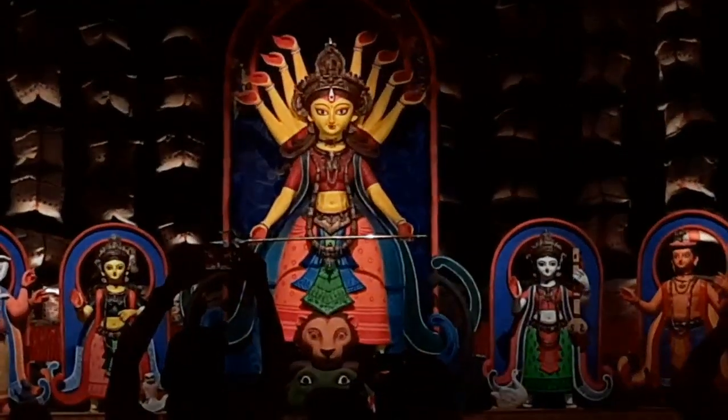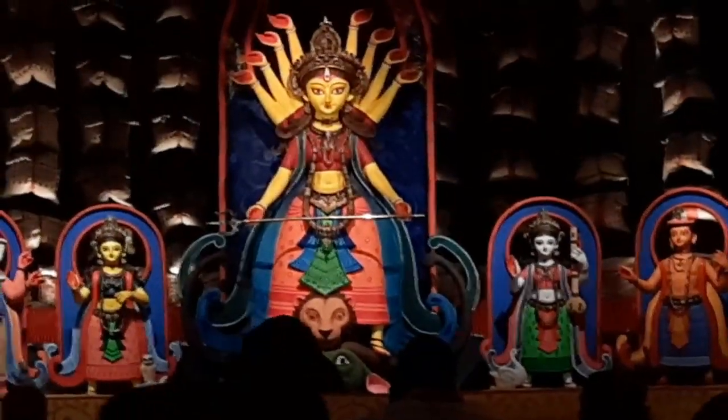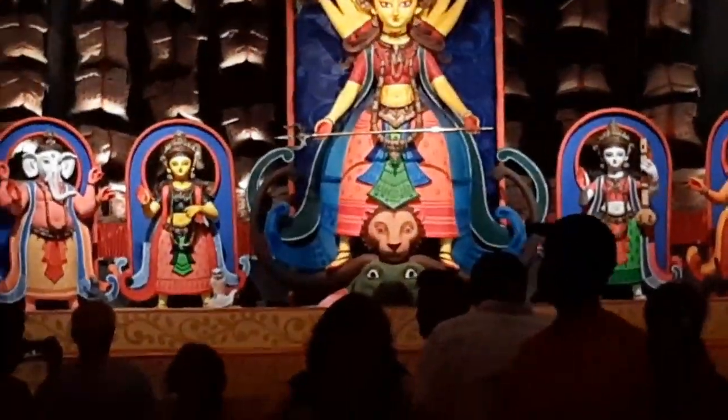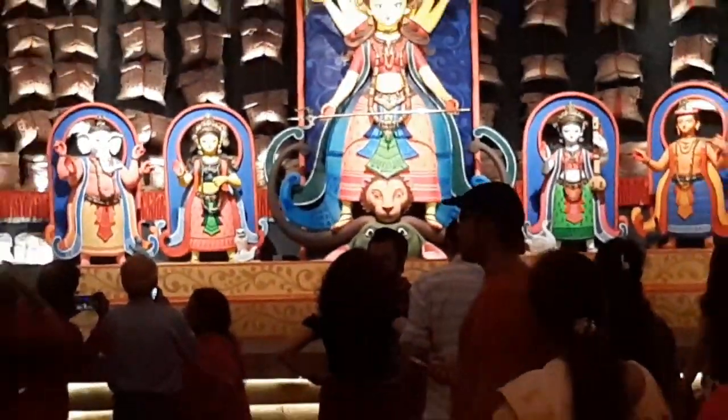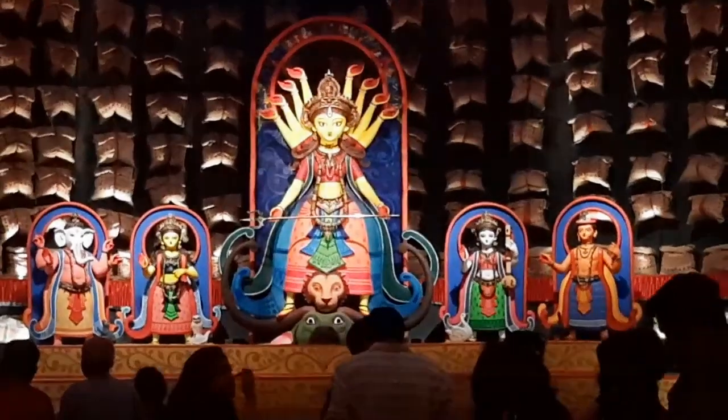So those who are sitting at home till now, we are inviting you all to come and visit the pandal. And in this way, in West Bengal, many pandals are there which are going to get a lot of prestigious awards from different companies.